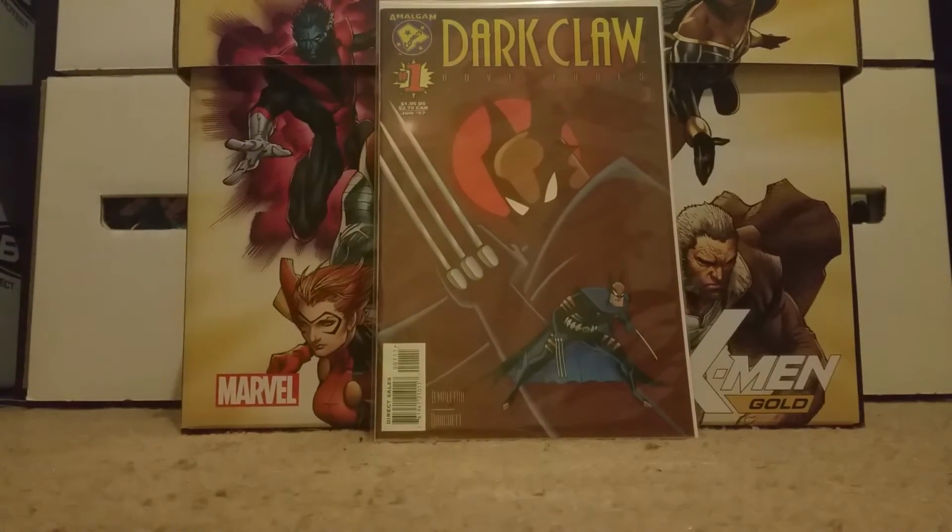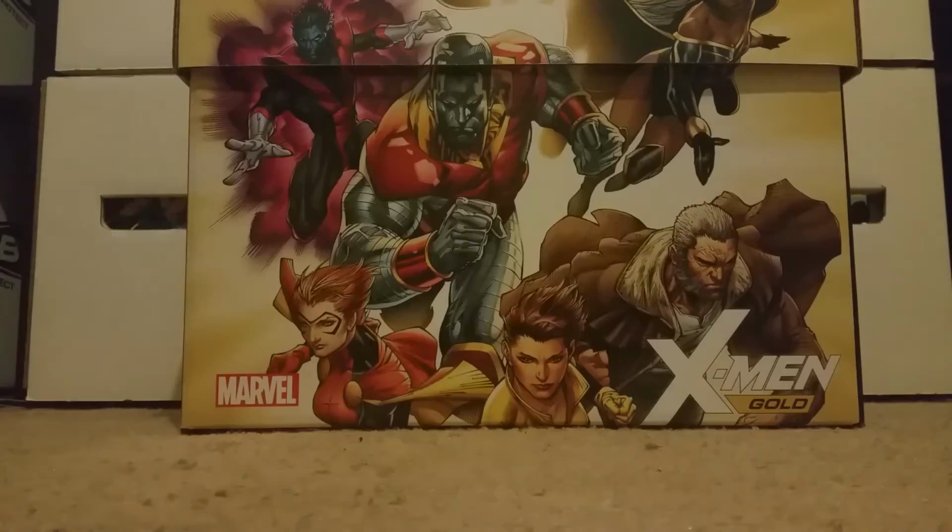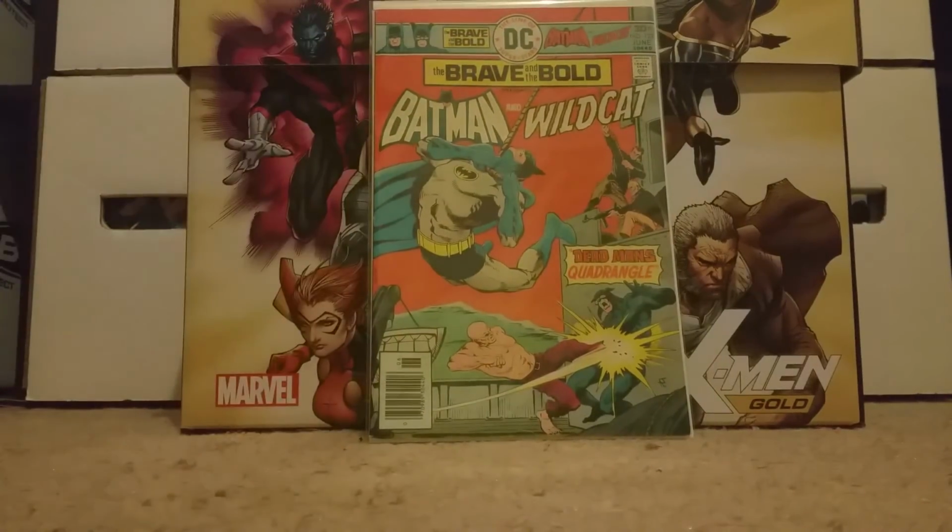Dark Claw Adventures #1 from the Marvel DC Amalgam line. There were several Amalgam books in those boxes, and I was going to get those, but I just decided to get this one, because it looks just like Batman: The Animated Series, and of course the combination of Wolverine and Batman, my two favorites, so had to have it. Brave and the Bold #127 presents Batman and Wildcat.